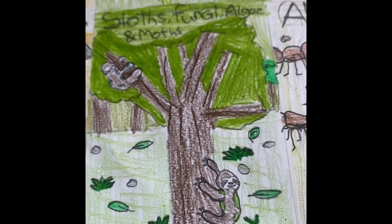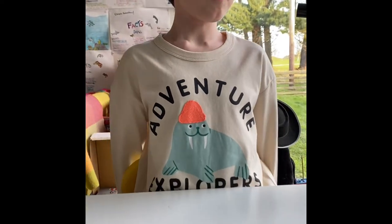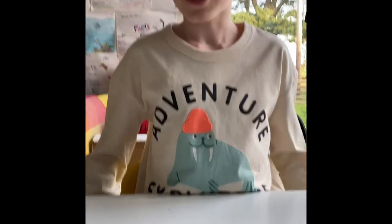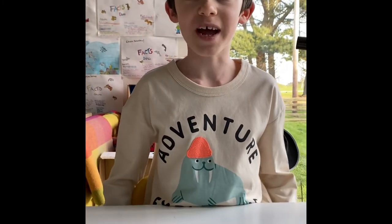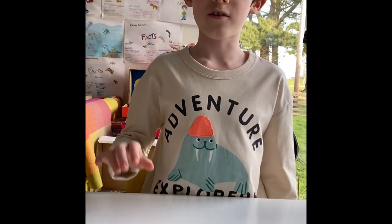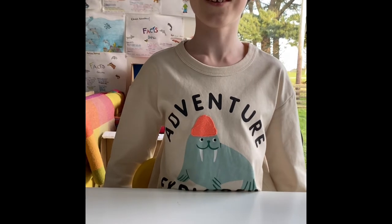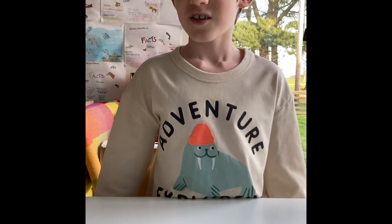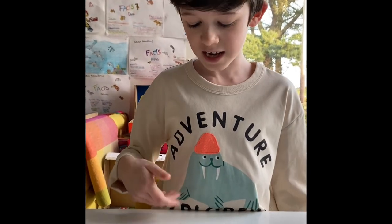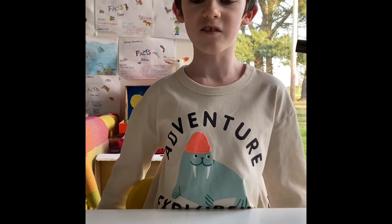I love sloths. I love them so much. And in my sloth video, I even said sometimes algae grows on sloths' backs. So when the sloth comes down to go to the toilet, some moth caterpillars and other little things crawl onto its back and fur.